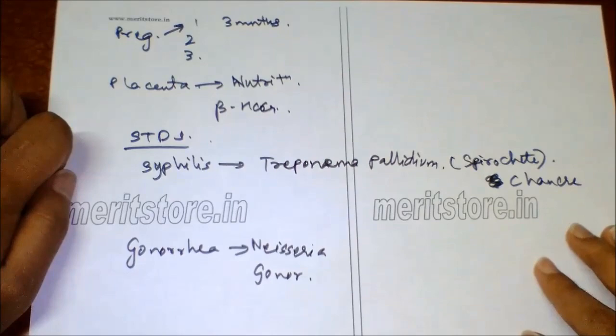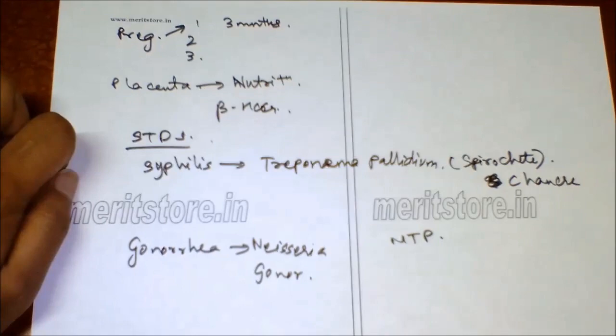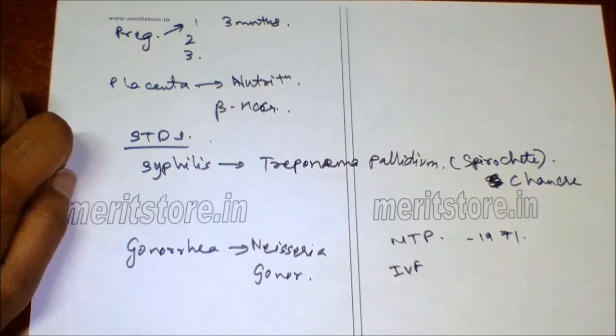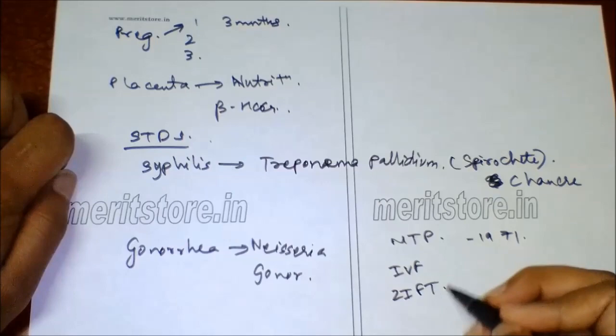And then there is medical termination of pregnancy, which is MTP, which is legalized in India since 1971. It is performed if an unwanted pregnancy is to be discontinued. And there is IVF, in vitro fertilization, when the fertilization process is carried out outside the body and the embryo is transferred. If the zygote is transferred, it is known as zygote intrafallopian tube transfer. Or when gametes are transferred, it is known as gamete intrafallopian tube transfer.